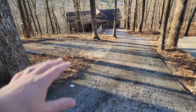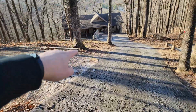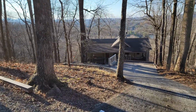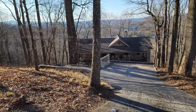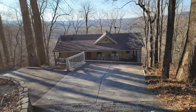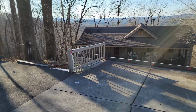And there's ample parking. You've got 5 spots for cars in these different pads: 2 spots right here, and 3 down there that we'll take a look at. And on the drive itself, you could potentially park more. So if your purpose for buying a house like this is to use it as a second home or vacation home, and have family and friends over, there's lots of parking. If you're going to use it as a short-term rental, and this was a super successful short-term rental, you again have quite a bit of parking available.